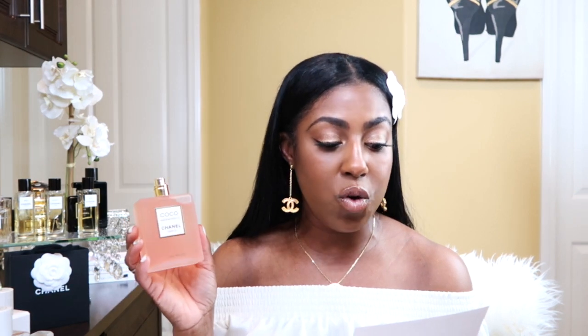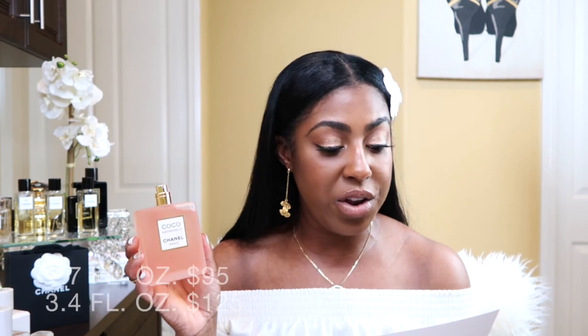This does come in two sizes. It comes in a 3.4 fluid ounce and also a 1.7 fluid ounce. The 3.4 is going to retail for $125 US dollars, and the 1.7 ounce is going to retail for $95.